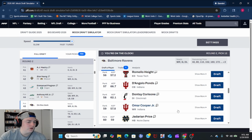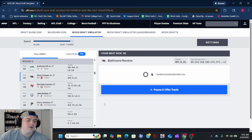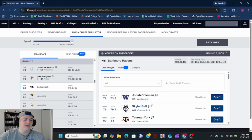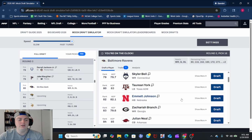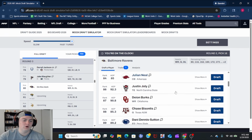Besides Omar Cooper, we can go Omar Cooper. Let's take him. Let's get some more juice for this offense. Again, just need more playmaking ability at the wide receiver position, and we'll see about a guard. Usually you can find guards and offensive linemen more easily later on, specifically guards.